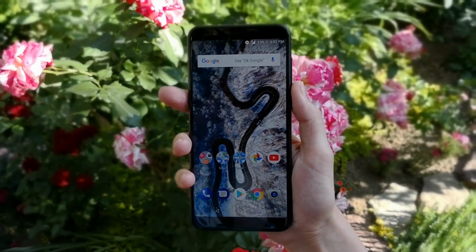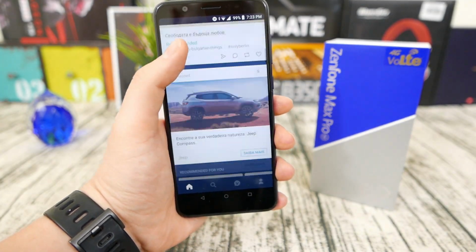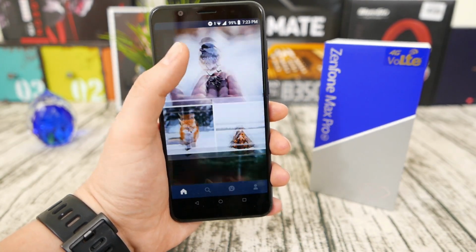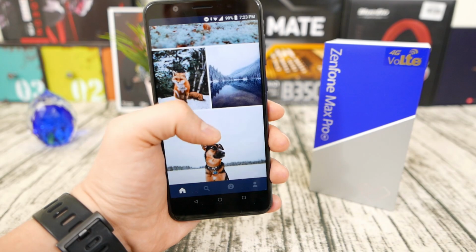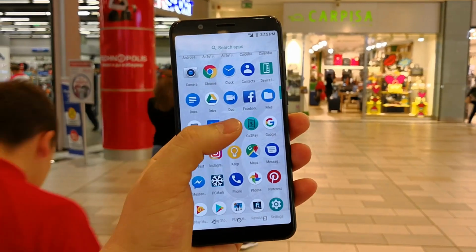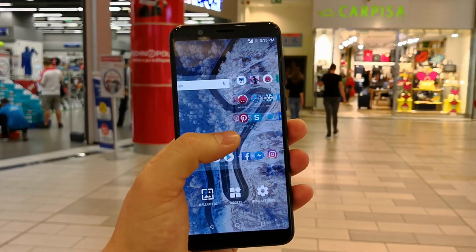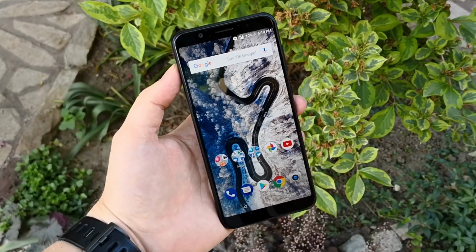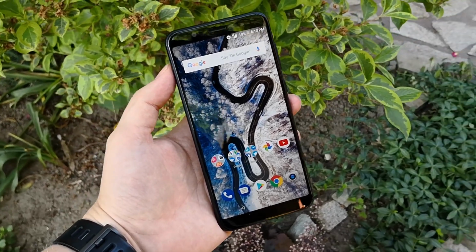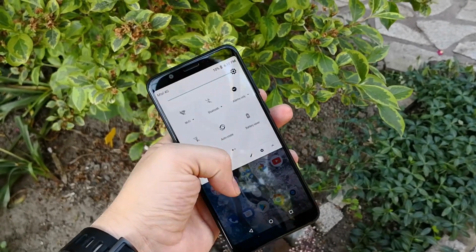Onto the display, the Zenfone Max Pro and ASUS have done really well with the display here. I think they probably use a sharp panel because this is what it looks like. It has a wider color gamut than the Redmi Note 5, and it's a breeze and a blast to use everywhere. The side bezels, and the top and bottom bezels are perhaps the same as the Redmi Note 5, but the sheer contrast and color reproduction of the display are more natural and more appealing to the eye, especially if you're watching videos and playing games for a long time.